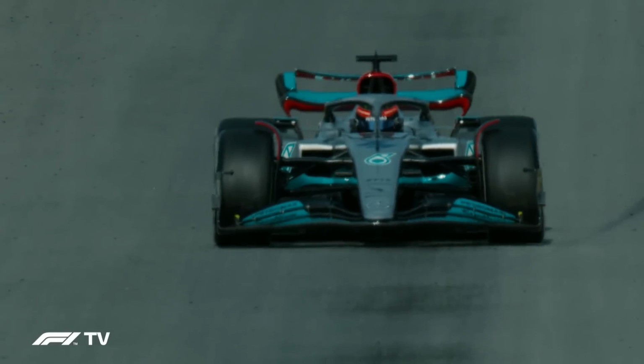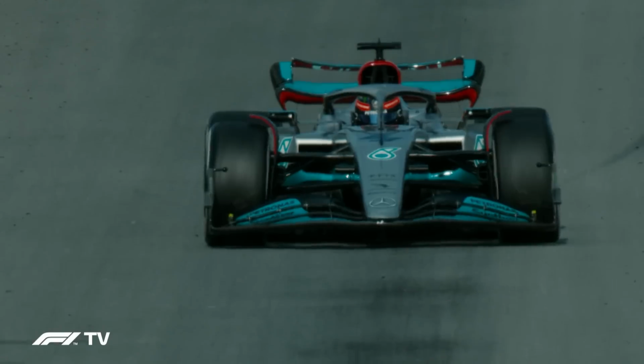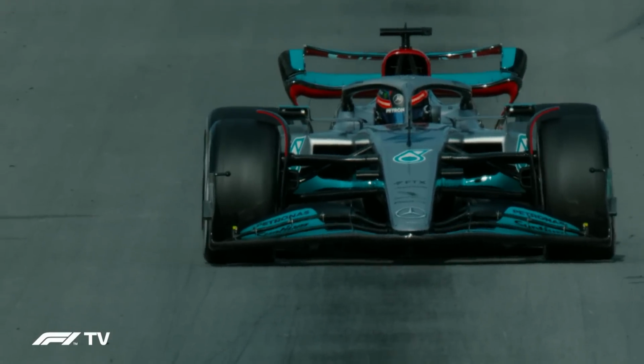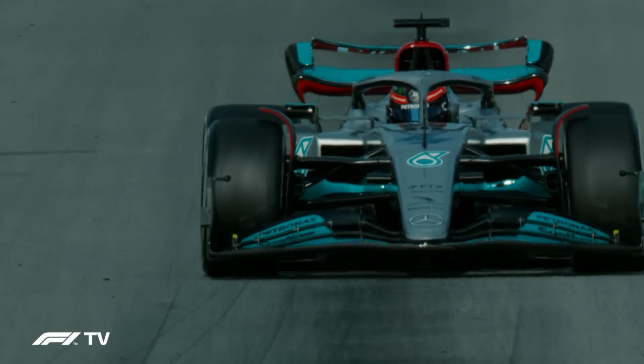Something we've seen on a number of cars, including yours, is a little bit of porpoising, the car's bouncing up and down. What can you do to stop that effect? I mean, ultimately, this is a learning game. Formula One is always a learning game, whether it's about the development of the car or it's about dealing with the issues we find. I think you're right.